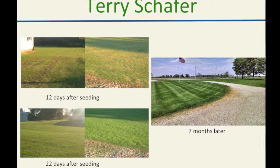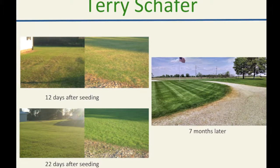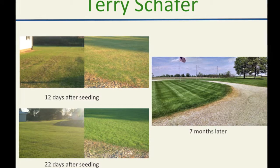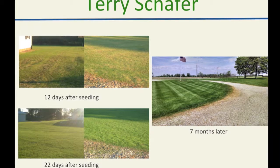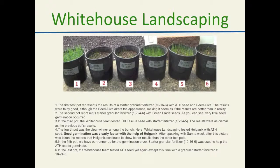Terry and his sales representative actually had their quote: "We should have gotten a speeding ticket because the seed germinated so quickly, it was unbelievable." So that was their comment on how the Holganix helped speed up that process. And this was a Pennsylvania grower.